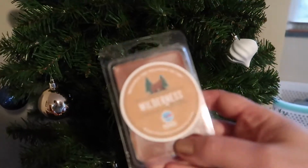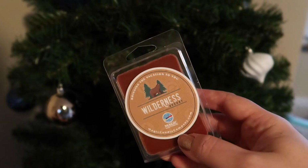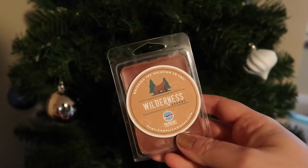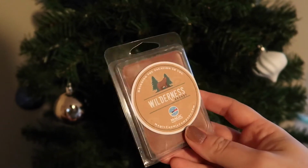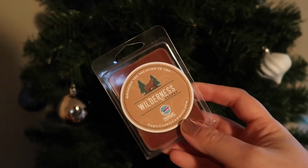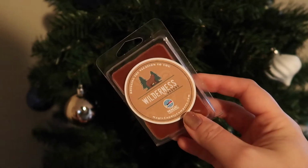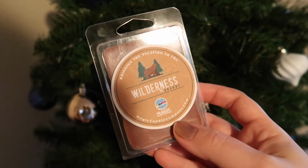And I'm popping on here because I'm putting a new wax melt in the warmer in our bedroom. And it's from the Wilderness Resort. These are the Magic Candle Company wax melts. And we got these from our friends Jason and his family. It was so sweet of them.